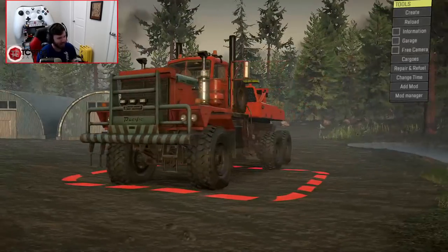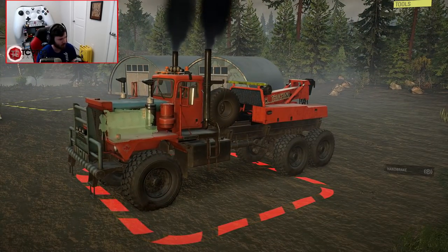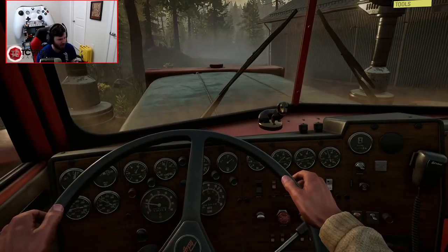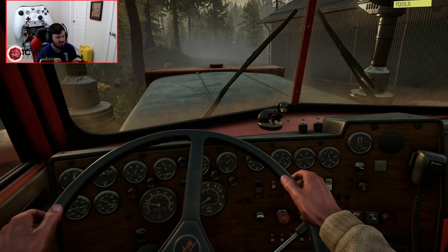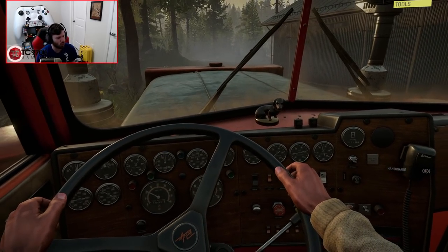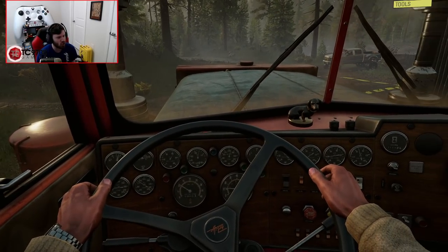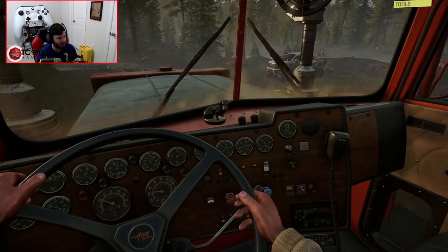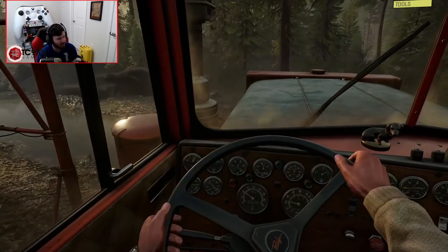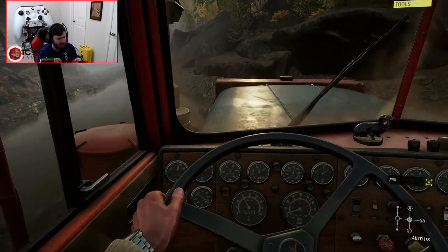Wow. All right. Time to start it up and drive it for the first time. Dude, it roars right to life. There's beans right there on the dash. Let's see what the horn sounds like. Yeah, that horn is absolutely 100% fitting. There is no horn setup that fits this truck better than that. That's perfect. I don't know how else to say it. That is literally and genuinely about as perfect as it gets.